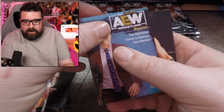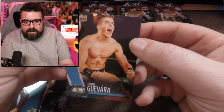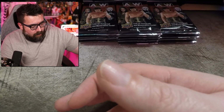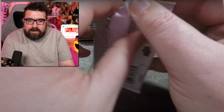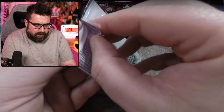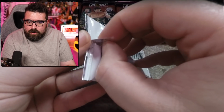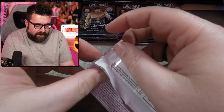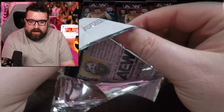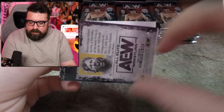Main Features pack, Cody Rhodes magazine cover, and then Sammy Guevara. Again, is it a rookie? I need to look it up. I don't know who's had cards on the indies or in other promotions, but that's the great thing about AEW, with so many of the wrestlers being new to the worldwide scene, you've got much more chance of it being their first time ever.